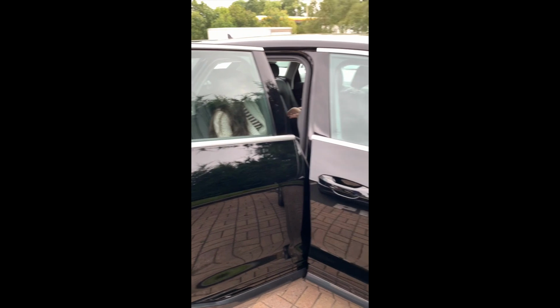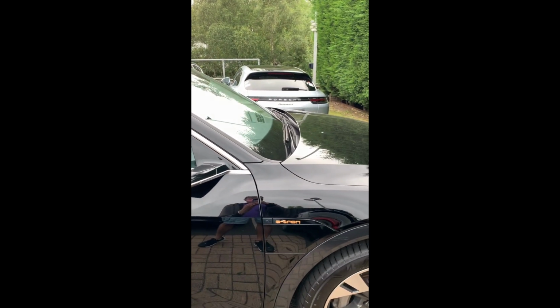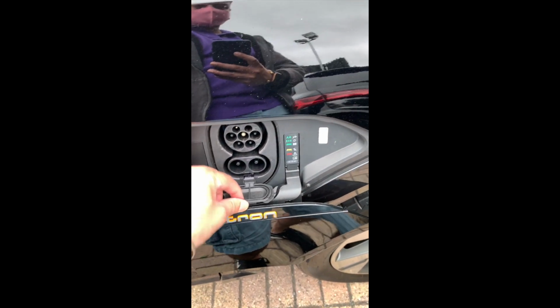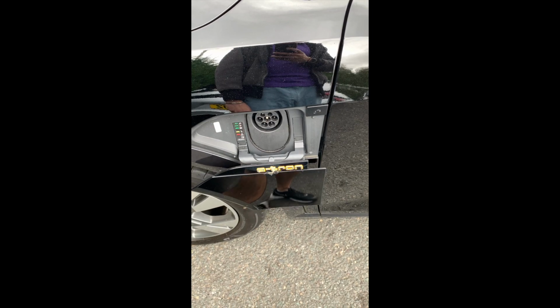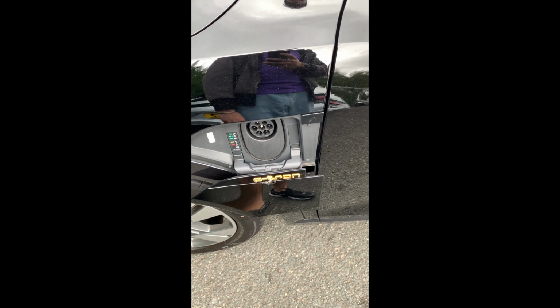Okay, I'll show you guys how you would charge it. It's got two options, one on either side. On the right hand side, it's got the CCS, the quick charger. So this can go 150 kilowatts. So that's pretty good. On the left side, it's just the standard Type 2, and I think this does 7 kilowatts. So that would be the same as the Panamera. That can only go to 7 kilowatts.